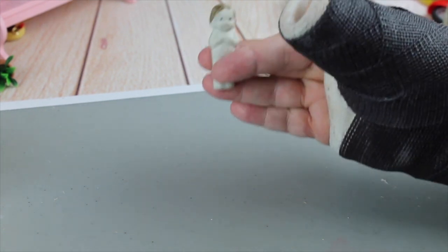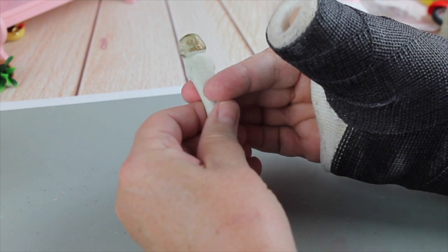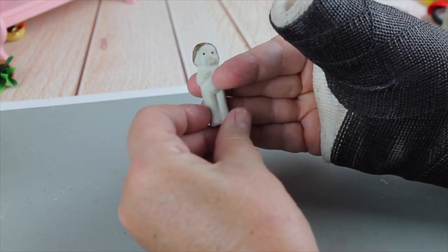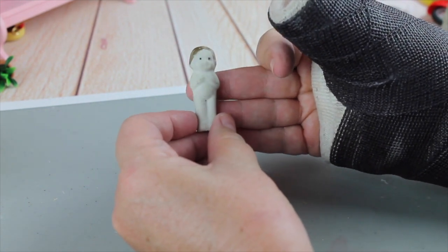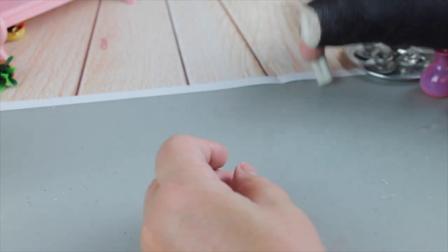And I was happy to find this at an antique shop, and if I find more, I'm going to pick them up. If they're not too expensive, I'm not going to pay a lot of money for them, but this one was $4, I believe. And something else I'm probably going to collect. That's the only one I have so far.